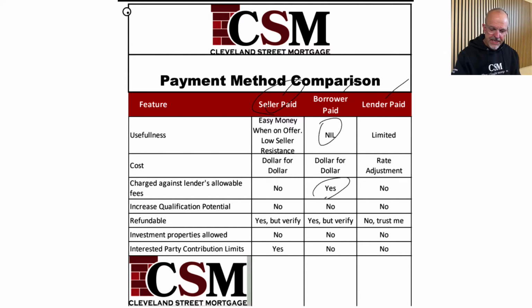Now, lender pay, and again, this is a little bit of a misnomer as well, because lender paid basically just means that the lender says, yeah, I will make this deposit on your behalf, but I'm going to adjust your loan cost. As you'll find, government regulations in general are big on form over substance. You'll get some things that are substantially the same thing, but they'll treat them differently because of the different form. And this is one of those.